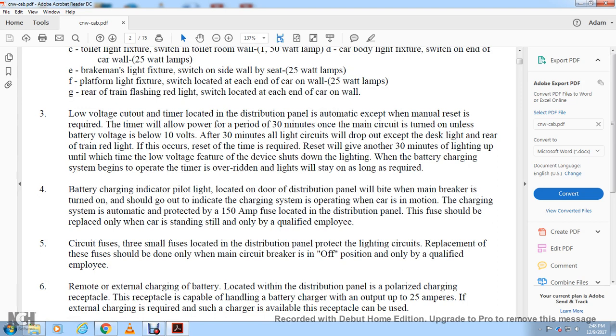5. Circuit fuses. These small fuses are located in the distribution panel, protecting the lighting circuits. The replacement of these fuses should be done only when the main circuit breaker is in the off position, and only by a qualified employee.